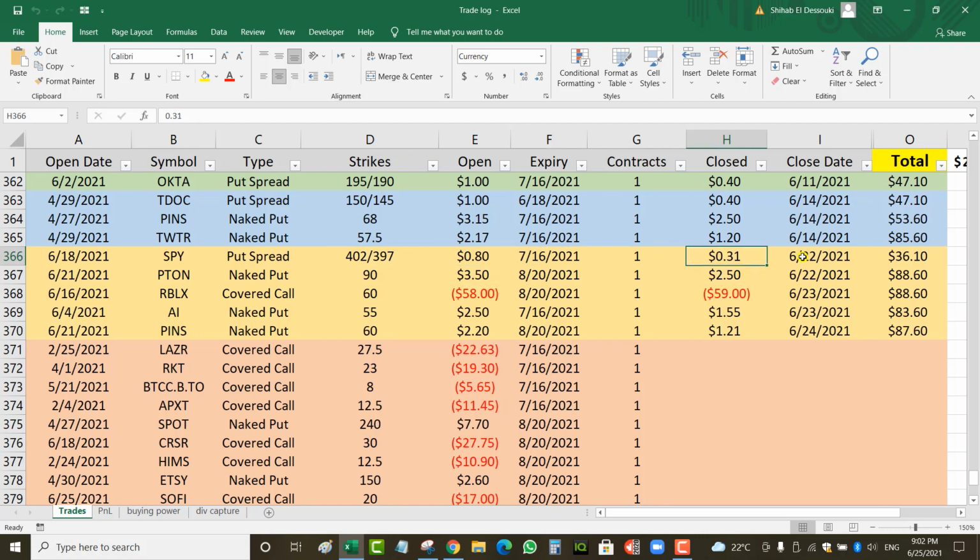I closed it this week, June 22nd. So opened June 18, closed June 22nd for 31 cents. So it's a decent profit, but of course, because of commissions and it's only one contract, it eats up a lot of the profits. So net profit of $36.